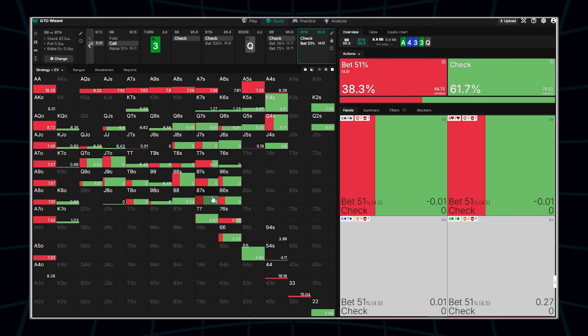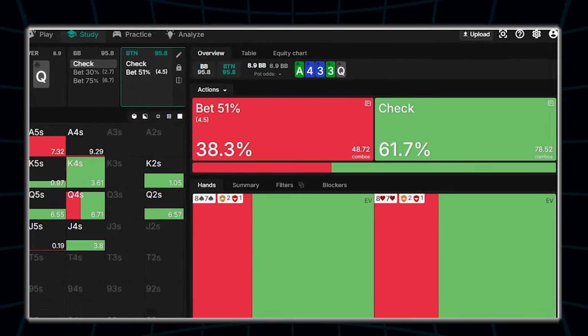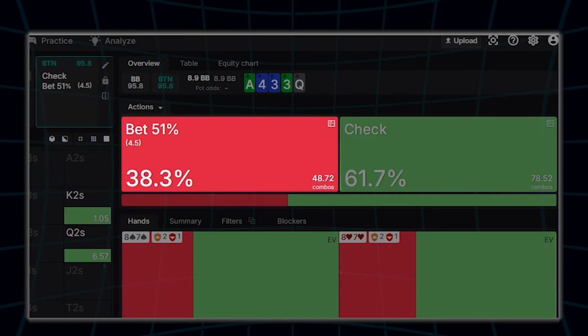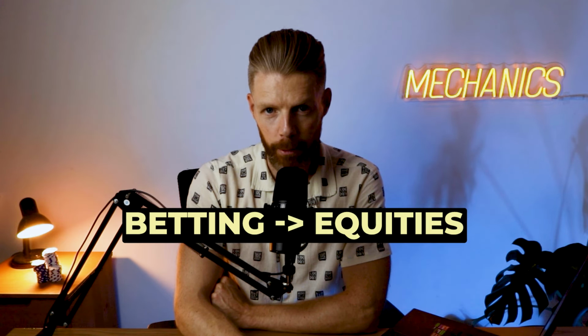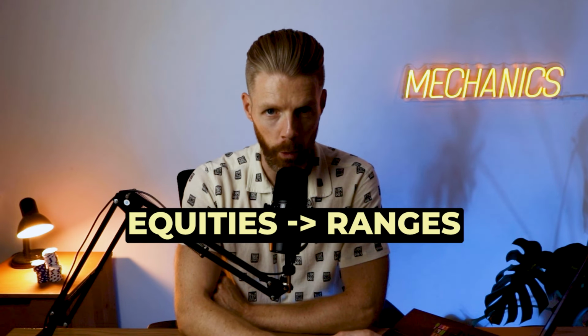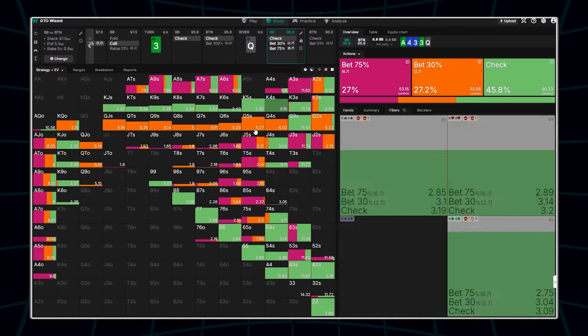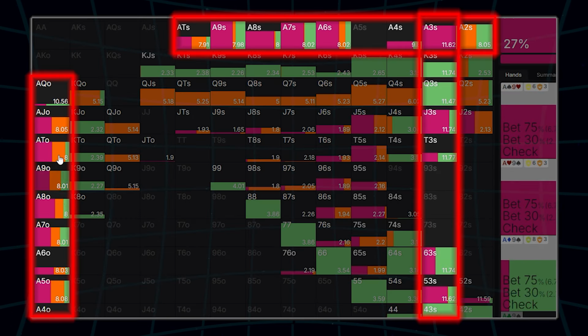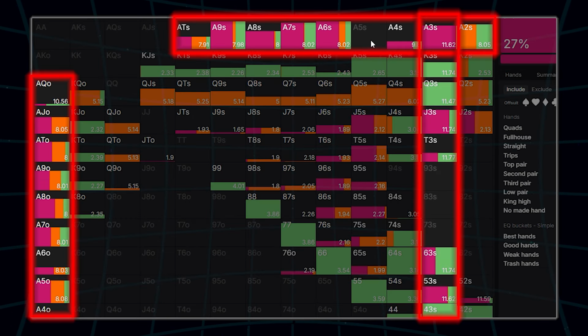If we look at the GTO strategy, we see that we don't want to bet a lot, and if we do, it's for a smaller sizing. Now, how much and how big we get to bet is determined by the equities, and the equities are determined by the ranges. So let's take a look at what the range looks like in theory. We can see it checking quite some ace-x and 3x towards us, and therefore our equity is decreased.